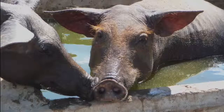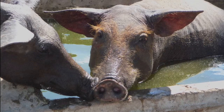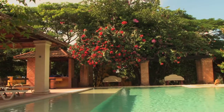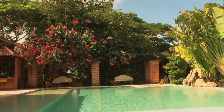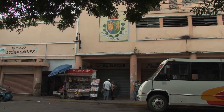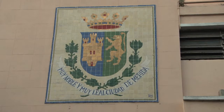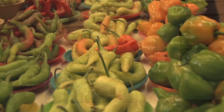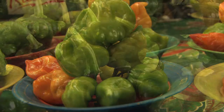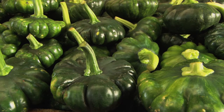Hacienda Loja is actually a ranch that offers a unique experience of horseback riding, and they also raise hairless pigs. The market in Merida offers a variety of fresh produce, seafood, great people, and meat.